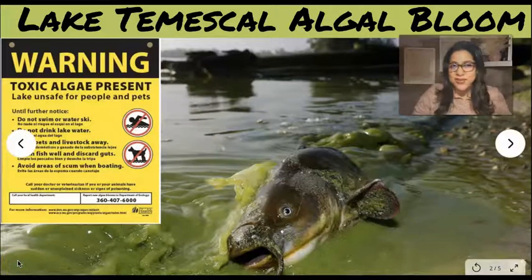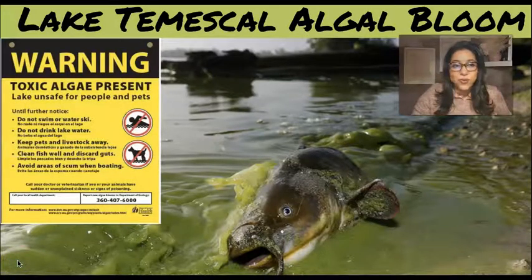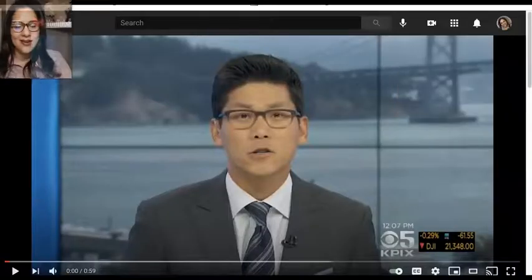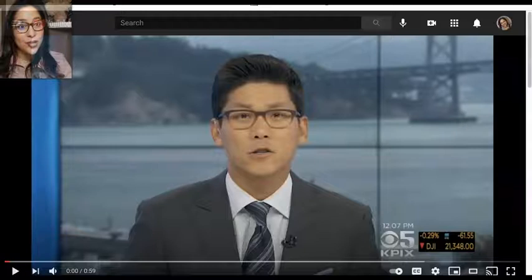Welcome to our new unit. In this unit, we will be investigating the algal bloom in Lake Temescal. And in our journey, we have two stops. The first stop is a review of systems. And in our second stop, we're going to use a graphic organizer I designed to help you generate scientific questions. So let's go ahead and get a glance at the investigation we will be anchoring our unit to.